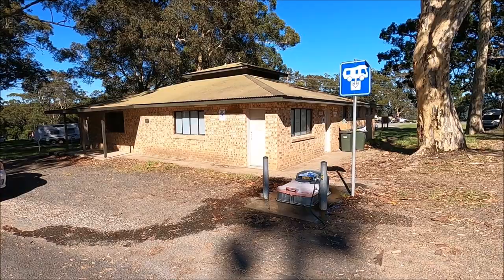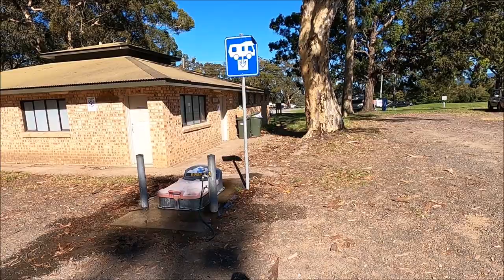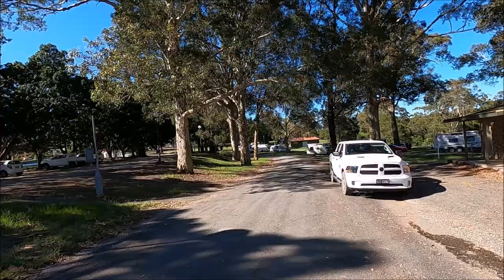About 15 minutes north of where we're staying is the local dump spot. It's located at the showground here in Nowra. It's off West Street and just up past the caravans where they stay, opposite the cricket ground, and located here nice and easy. There's water as well, and a few garbage bins. So yeah, dump spot located at the Nowra showground off West Street.